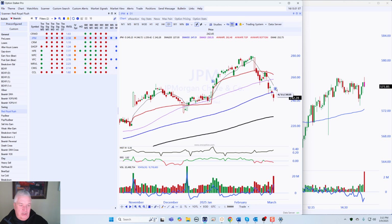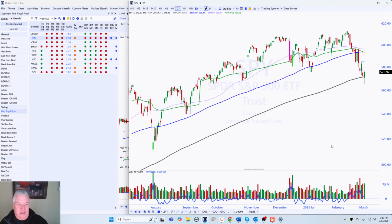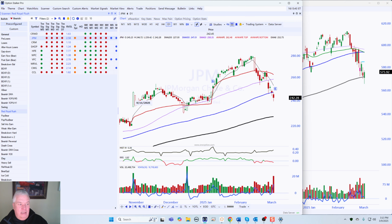If we get just above the 100-day moving average and we get a nice decent rally out of the market over the course of the next few days, let's say we get up to that 585 level and perhaps even a little bit higher, well, then I want to see JPM just barely poke above that 100-day moving average. Maybe it can get somewhere into the $250 range right in here.